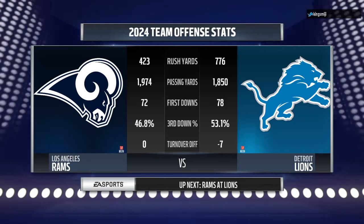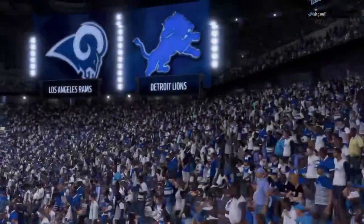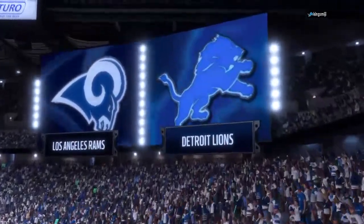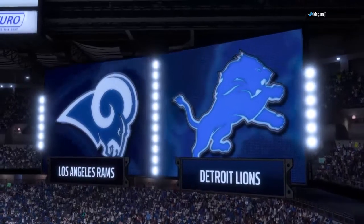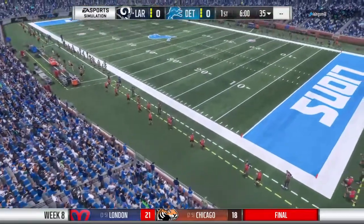Hello, everybody. I'm Larry Ridley, and this is the NFL on EA Sports. Today's game could end up being all about the defense as both teams rank in the top 10 in fewest yards allowed. The Lions are number 1 in defensive yards allowed, and they go up against the Rams, who will need to be sharp on offense.